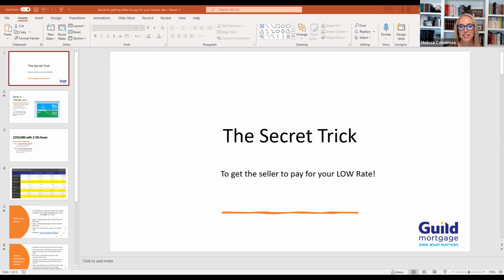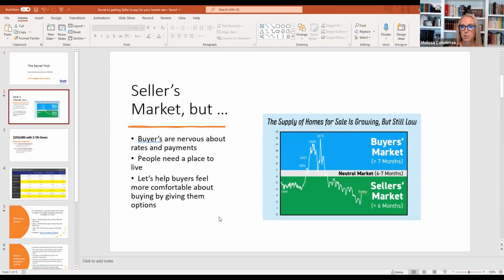So we are going to talk about the secret trick to getting the seller to pay for your lowest rate. The reason I think this is important is because we're in sort of a unique market. I'm sure you would agree, Elena. This is different. The last 2 years were all about sellers being able to name their price. And if you were a buyer, with a conventional loan and an extra $50,000 to buy a home, it was great. Interest rates were low. We're not in that market anymore.